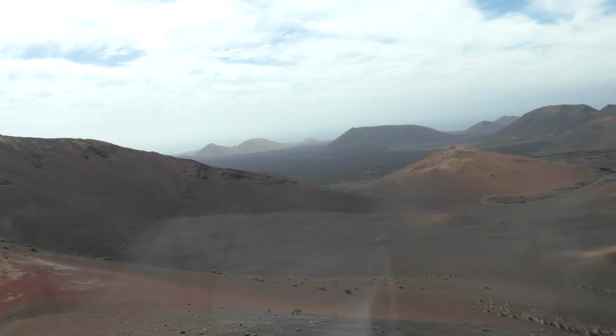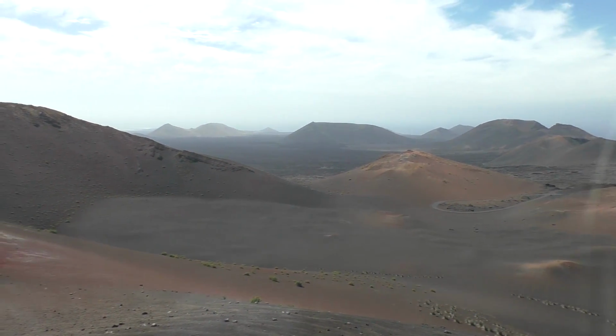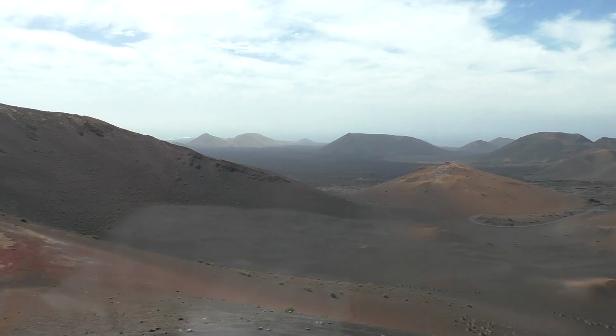gas emissions. During the ascent of Macizo del Fuego, we can clearly see the fissural characteristics of the eruption, as all central emission points are aligned along one single fault.